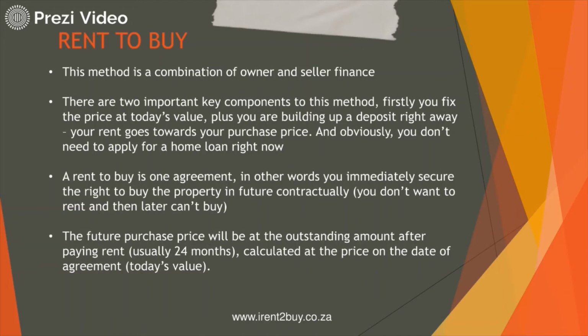The reason why people will use this type of facility is because the banks normally wouldn't lend you the money because your credit is bad. So you enter into an agreement with the finance house to do a rental over a 2-year period, and then fix up your credit so that by the end of the 2 years you can take a normal bond.